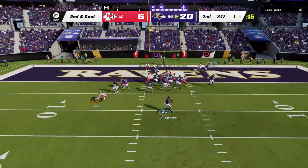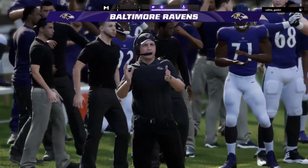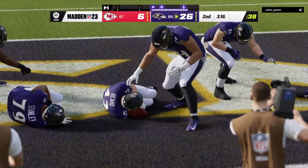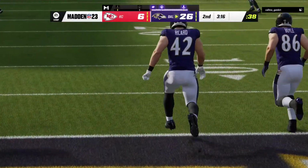On 2nd and goal, Jackson, touchdown! Patrick Ricard, a 1-yard touchdown reception. And the Ravens take a 3-touchdown lead. And he wasn't blocking or running it there. They tossed it to him.